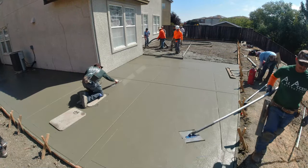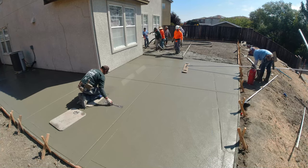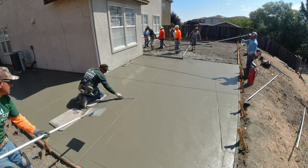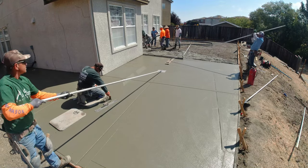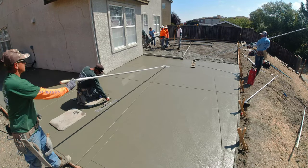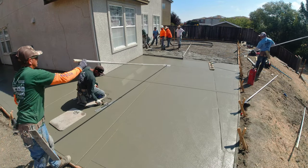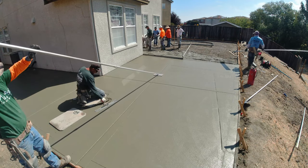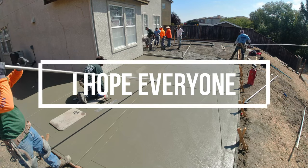So you're going to see me in the video more than I normally am on a pour day, just taking measurements, checking and double checking. It was very frustrating because I got the runaround from the concrete plant, and it's only one out here now that they bought up all the little concrete plants. So enough with my rant.